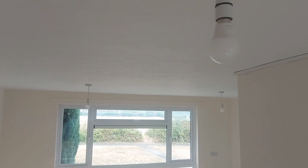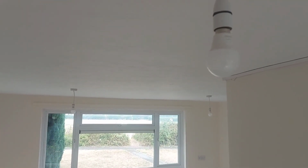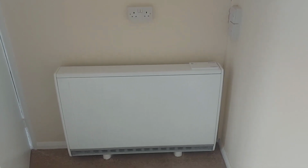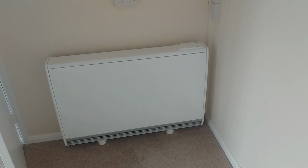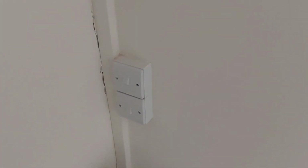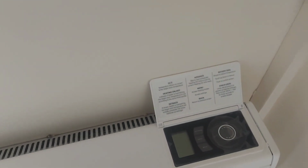Low energy light bulbs. These are LEDs. They've added 1 point. Dimplex Quantum 125 RF to replace the Dimplex FXL that was there. No need for an extra supply because the FX has a peak and an off-peak supply. Brand new high heat retention controls.